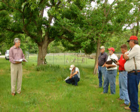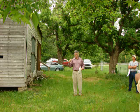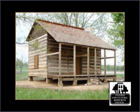My name is Tommy Jameson, and I've served as the preservation architect for Black River Technical College's Project REACH, Researching Early Arkansas Cultural Heritage. The 1828 Rice Upshaw House was the first of 4 log structures restored by the college in rural Randolph County, Arkansas, with funding from the Arkansas Natural and Cultural Resources Council.